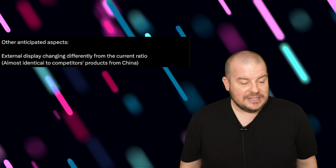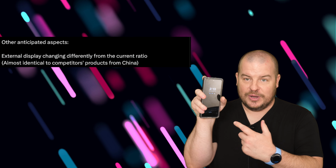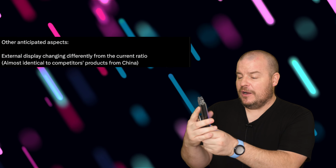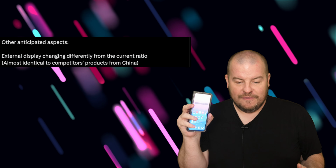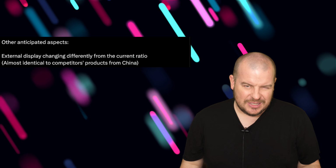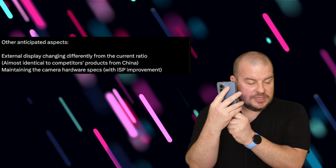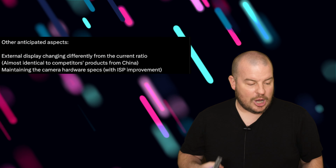Other anticipated aspects: the external display changing differently from the current ratio. This is the current ratio, and it becomes almost identical to competitors' products from China. It's getting thicker on the outside, and it's going to be a little more comparable to what you get with the Chinese versions of the phone from Huawei, Xiaomi, OnePlus or Oppo. So it's going to look a little more like that, which we've seen in some renders, and we've heard it's going to be thicker as well. Almost maintaining the camera hardware specs with some improvements. It's kind of what we heard: it's going to keep the same camera hardware, but improve on a software level.